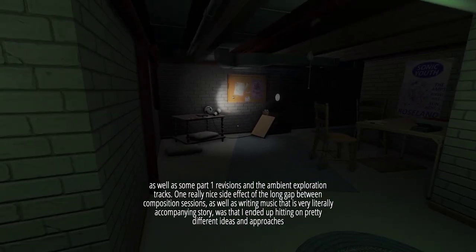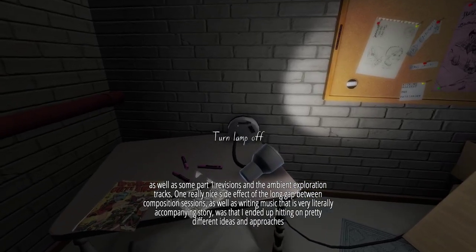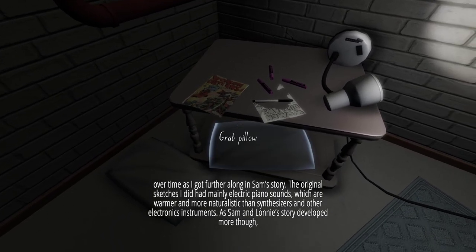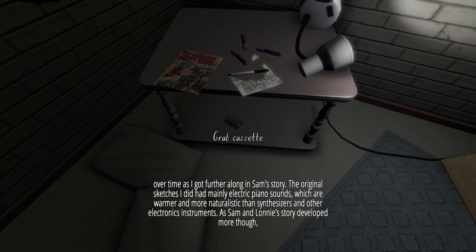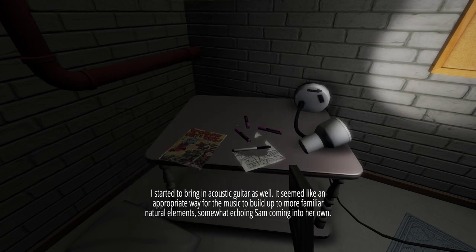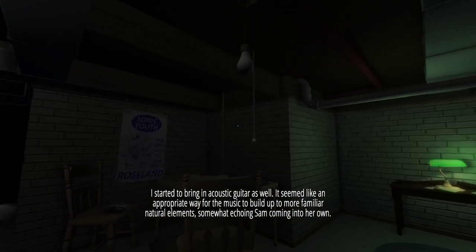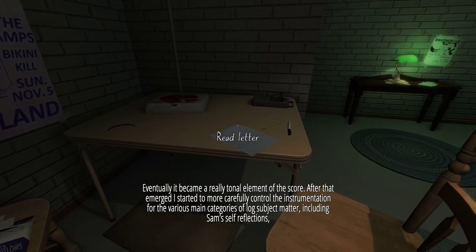One really nice side effect of the long gap between composition sessions, as well as the structure of writing music that is very literally accompanying a story, was that I ended up hitting on pretty different ideas and approaches over time as I got further along in Sam's story. The original sketches I did had mainly electric piano sounds, which are warmer and more naturalistic than synthesizers and other electronic instruments. As Sam and Lonnie's story developed more, though, I started to bring in acoustic guitar as well. It seemed like an appropriate way for the music to build up some more familiar natural elements, somewhat echoing Sam coming into her own. Eventually, it became a really tonal element of the score.